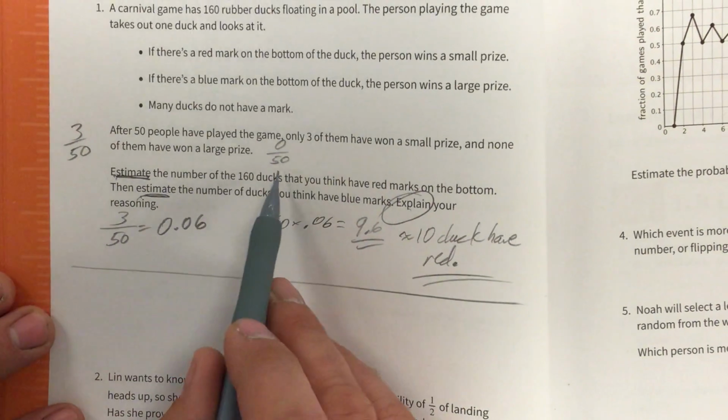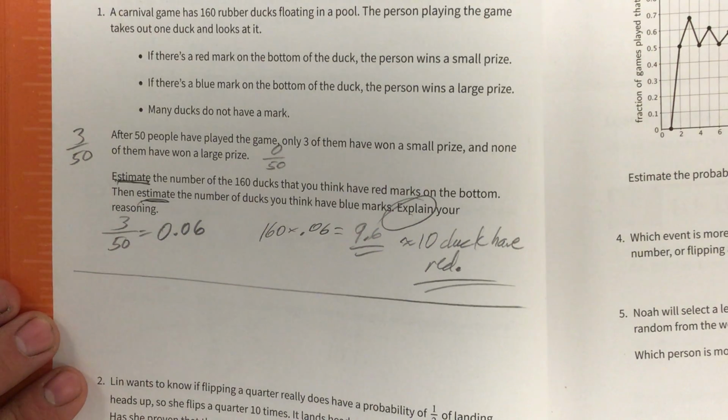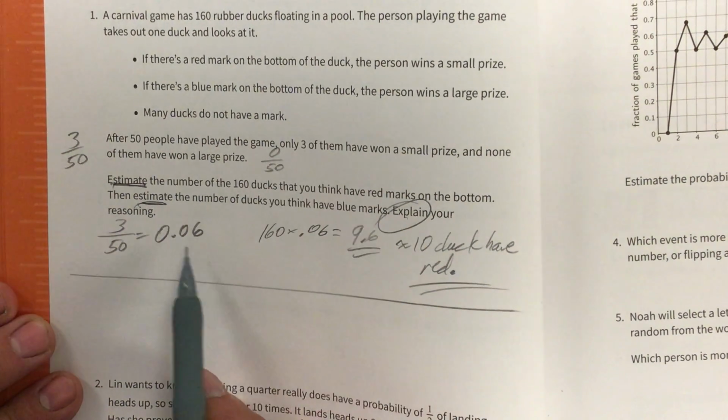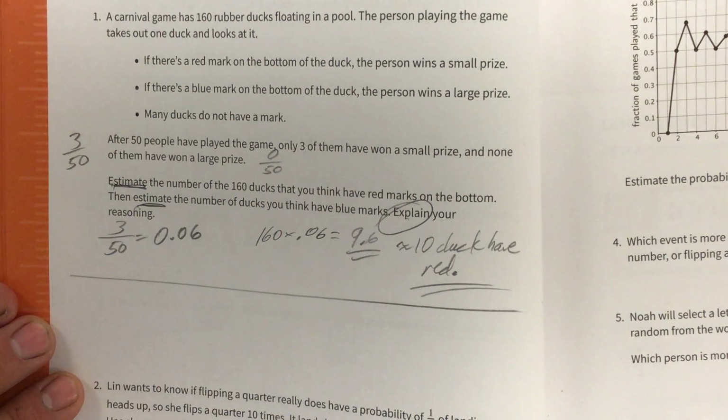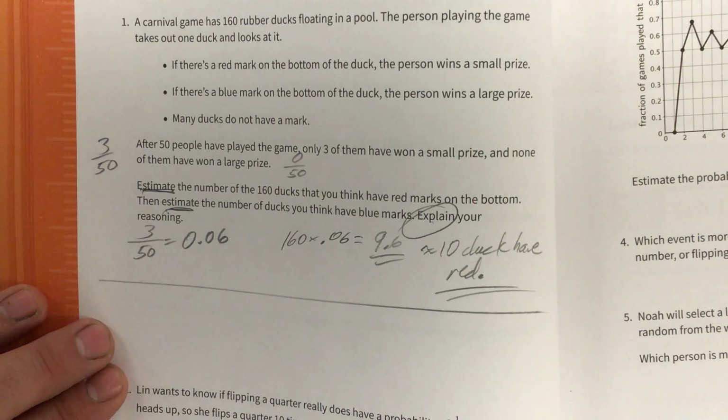Now, 0 out of 50 people won the blue. 0 divided by 50. Okay, obviously 0. But I'm guessing there's not 0 large prize winners in there. There's going to be some, but we know it's going to be less than 6%. Let's say like 1. You think maybe 1 out of 50 might?